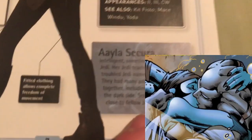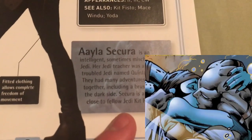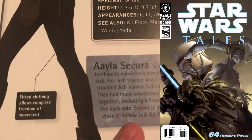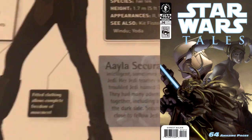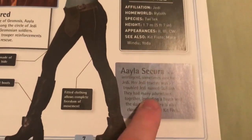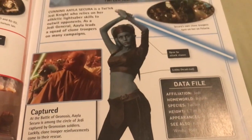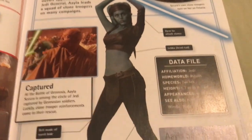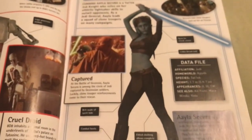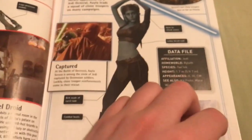Secura is also close to fellow Jedi Kit Fisto, another reference to the comic books. The Dark Horse comics depicted Aayla Secura and Kit Fisto having a relationship. That right there is more EU references. The author of this story didn't have to include all of these EU references, but he did the research and didn't just include movie information for these characters. He deliberately included expanded universe information.